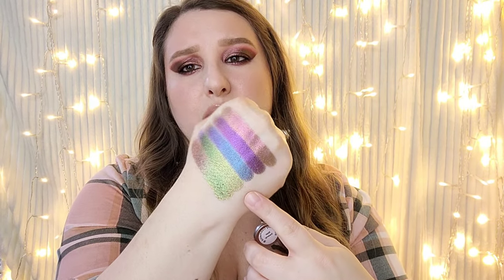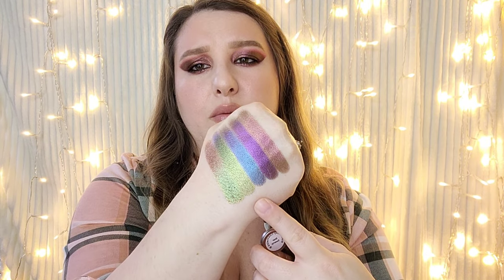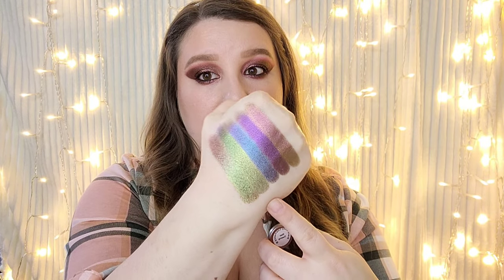But right here, this one is Blair Swamp, and it's like a green to gold that even goes a little bit blue. It is, oh girl, it is stunning.